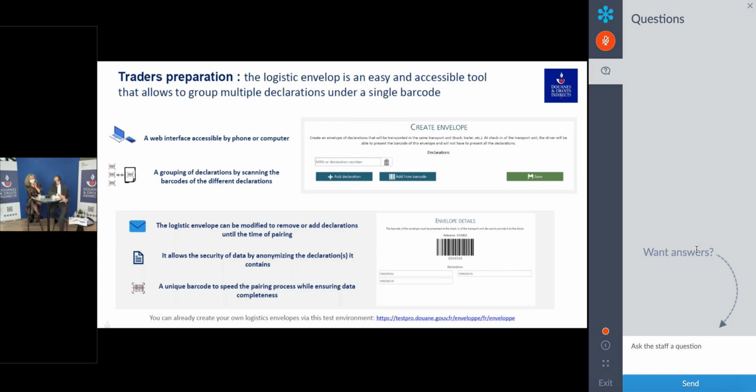Oh, actually, this system is available on the French customs website. So there is no need for authentication or to register before. You just go on the website with a computer or with a smartphone, and it's okay. And you can also modify the envelope you created. You just have, of course, to note the number given when you created it for the first time, and after it works. Perfect. So of course, simple.